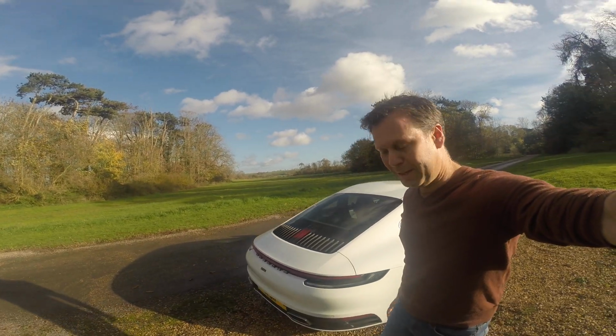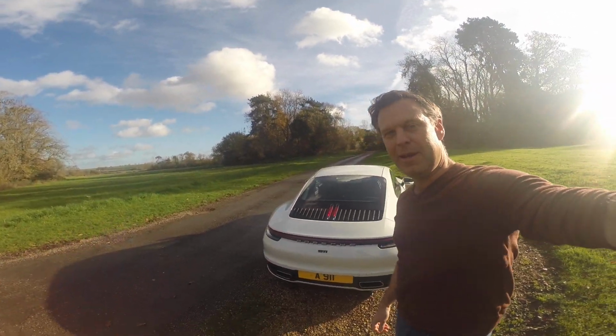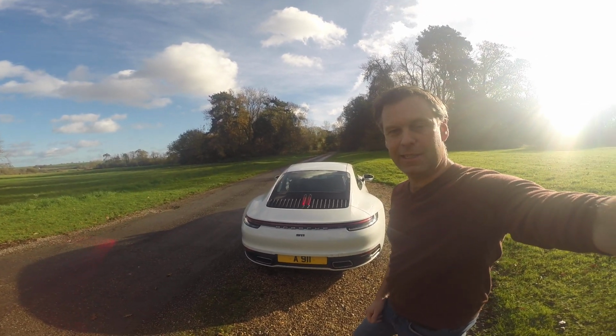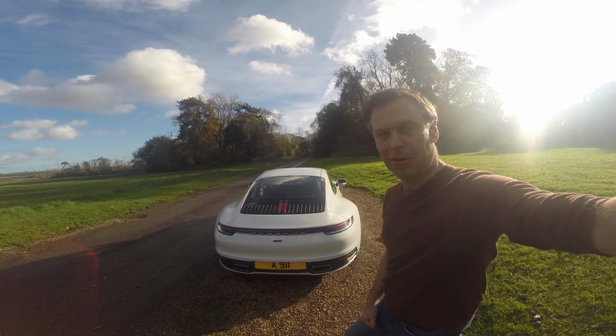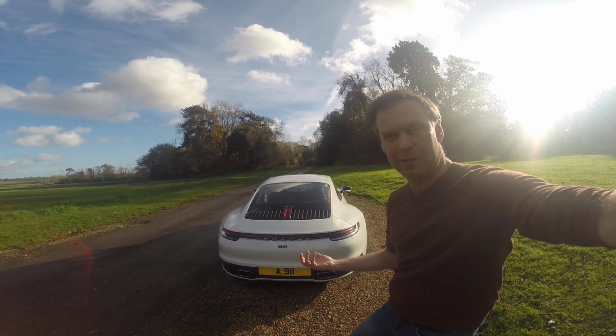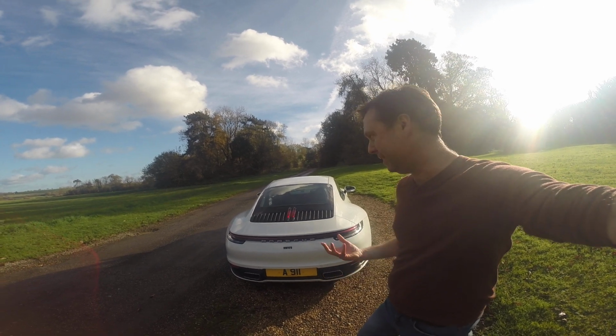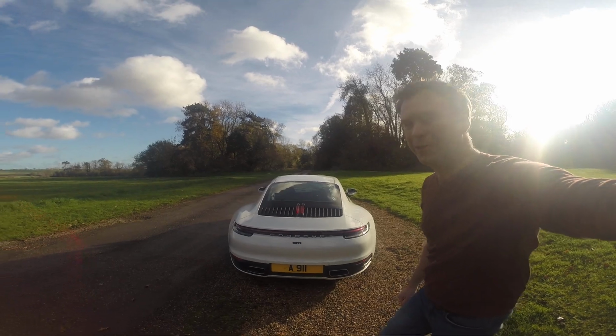Okay, hi everyone. I just thought I'd take you around this 911 Carrera I've got in at the moment. It's a really interesting car because it's the most basic 911 Carrera you can buy, and not only that, this car hasn't got a lot of options on it. So we usually have press cars absolutely loaded with options. We can try all those options out. That's interesting, but this is as basic as you can get them pretty much.